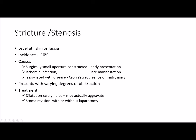Causes could be, number one, a surgically small aperture has been constructed, so that creates a stricture, very easy to understand. And that presents early with features of varying degrees of obstruction. But initially there was no obstruction. Later the patient comes with a late manifestation of some kind of obstruction. And you try to put a finger inside, you put something inside, you find it cannot go in. So there has been stricture stenosis in a late manifestation.